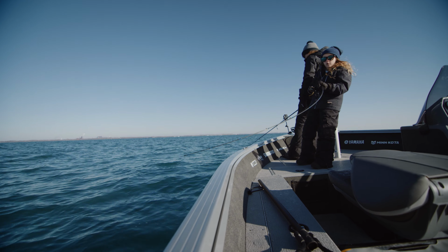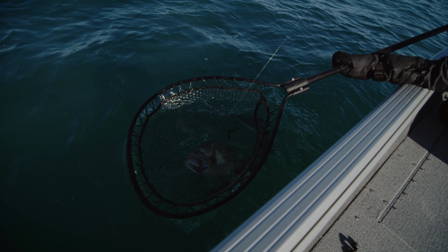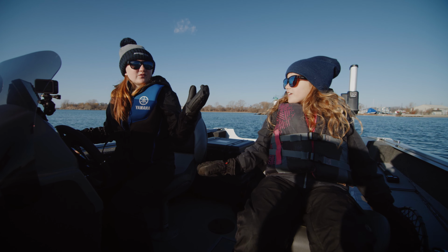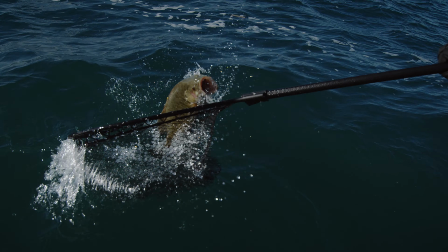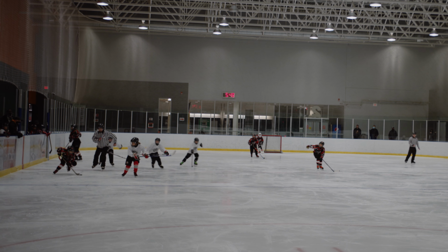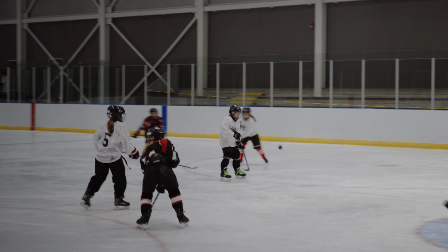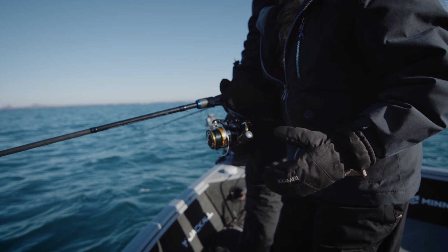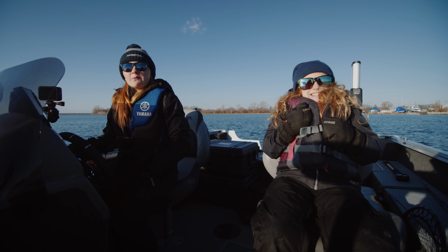Today, Claira and I decided to come out here and catch her personal best smallie. What's your personal best, Claira? Around 3 pounds, 3.5 pounds. 3.5 pounds is Claira's personal best. So we're gonna try and beat that today with a bigger fish. Claira and I only have about 4 or 5 hours to fish because we both have hockey this afternoon. It's really cold. We came into a bit of a cold front. It was -5 degrees on our way here. So we are dressed up warm, and we'll see what we can find.